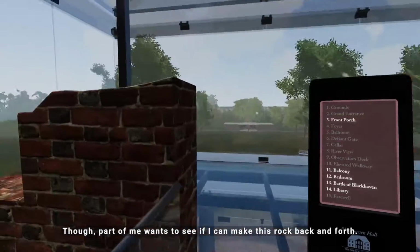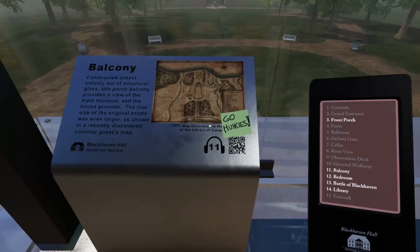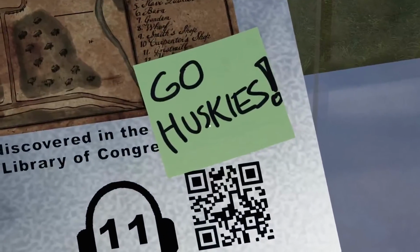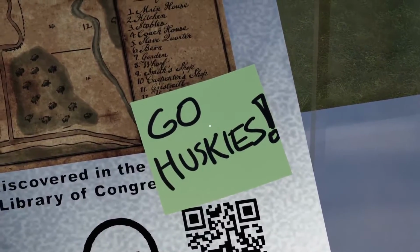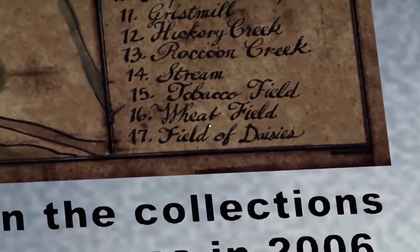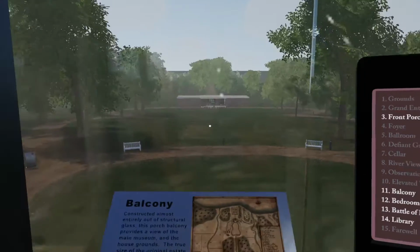Though part of me wants to see if I can make this rock back and forth. Never mind, too scared. Well, looks like another stray post-it. Not sure which high school this is supposed to be for. I'm pro dog, though. Huh, Field of Daisies. My grandma's name is Daisy. She would hate it here.